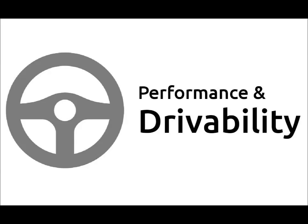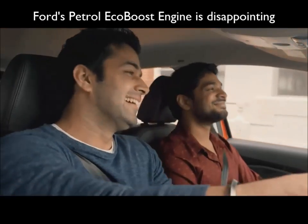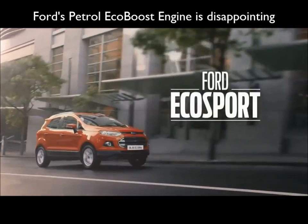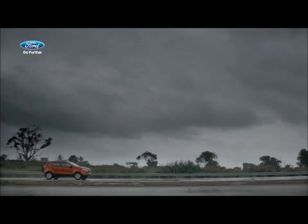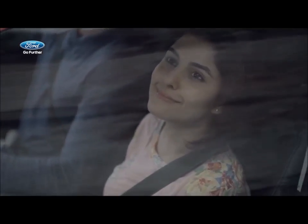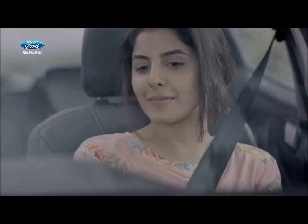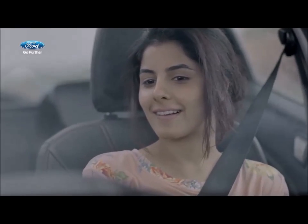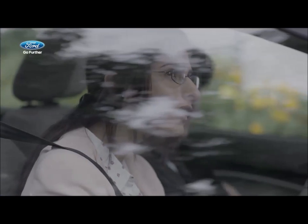Performance and drivability. Ford's 1-liter EcoBoost petrol engine is as impressive on paper as it is disappointing on the road. For all its multiple Engine of the Year hype, in reality it suffers from copious amounts of turbo lag anywhere below 2500 rpm. It requires frequent gear shifting, making it a chore to pilot on congested city roads.